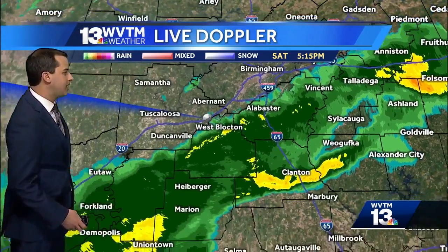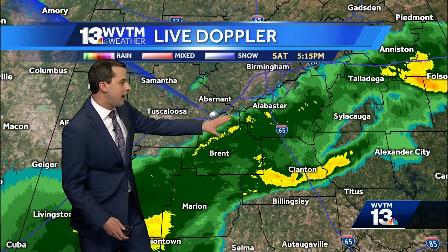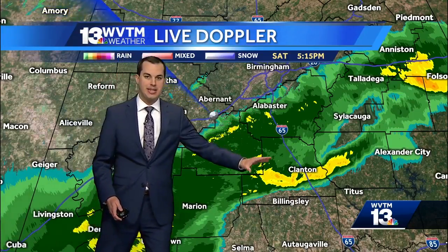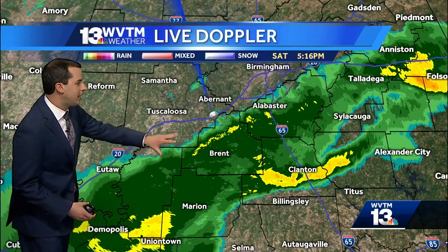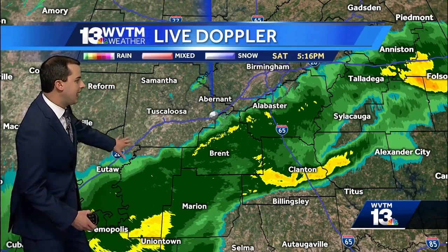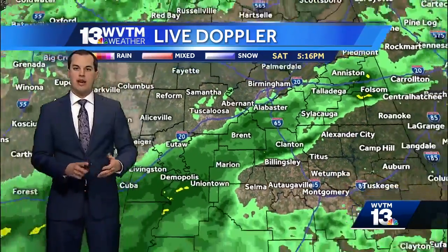Back off to the west, we're seeing rain through much of Shelby County down to Chilton County along 65. That drive from basically clear and Alabaster all the way down to Clanton, a wet one right now. And even back to the west of that, we're still seeing showers through much of Bibb County, back into Greene and Hale counties as well. For the time being, generally south of both Tuscaloosa and Birmingham, but more rain in the forecast as we go through the evening hours, especially overnight tonight and into the first half of our Sunday.